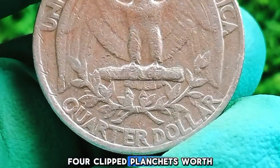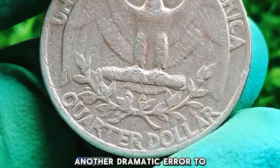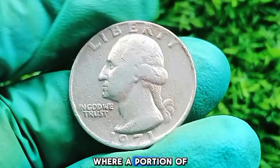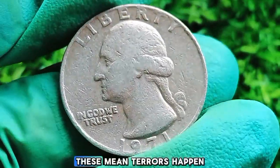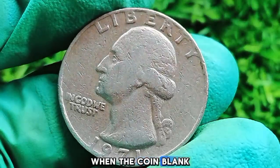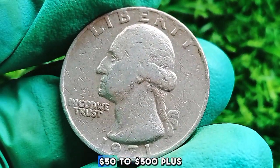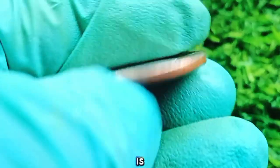4. Clipped planchets, worth $50 to $500 plus. Another dramatic error to keep an eye out for is a clipped planchet, where a portion of the coin is literally clipped off, like a bite mark. These mint errors happen when the coin blank overlaps with the edge of the metal strip during cutting. Clipped planchets can bring $50 to $500 plus depending on how severe and dramatic the clip is.